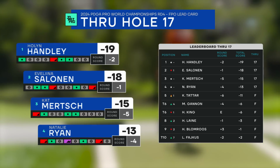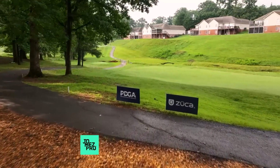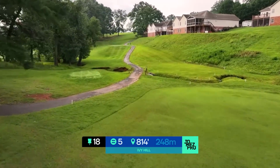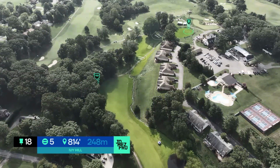Really impressive drive from Natalie Ryan. Not quite able to get the birdie, but still so cool to watch. Let's wrap things up. Hole 18 is a par 5, 814 feet. You need to cross this OB Creek and then stay kind of either on the right side.